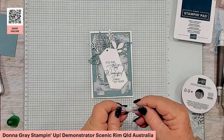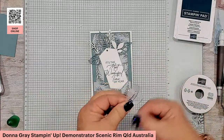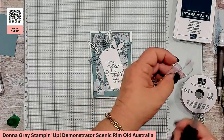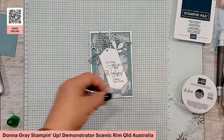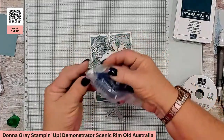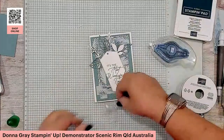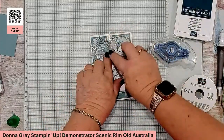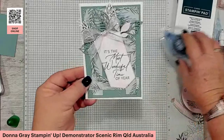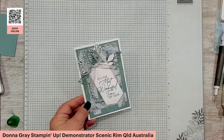And I've got glue on my fingers now, so it's not real pretty having glue on your fingers. Okay, so we have that. We will trim it off. And we will pop that just in there on the Seal Plus. Look at that. Doesn't that just take that card to a whole new level?